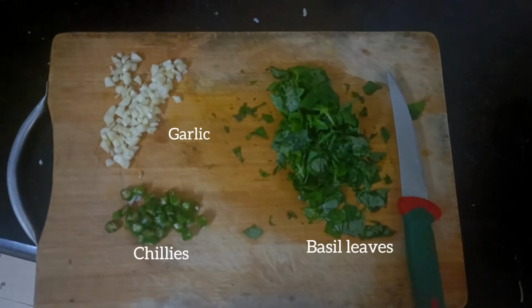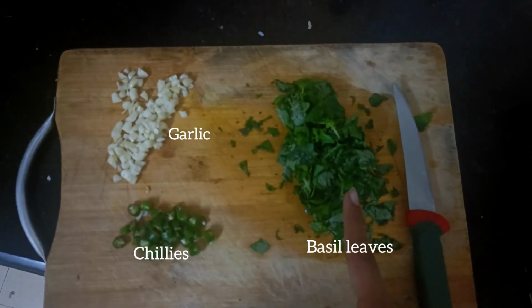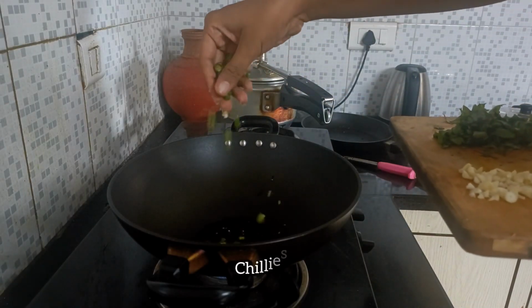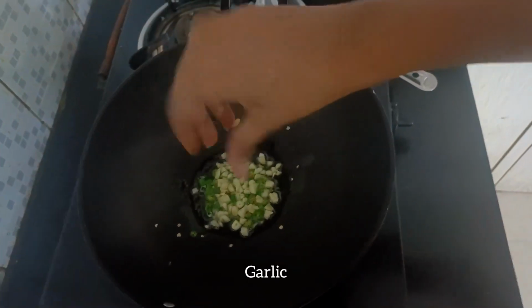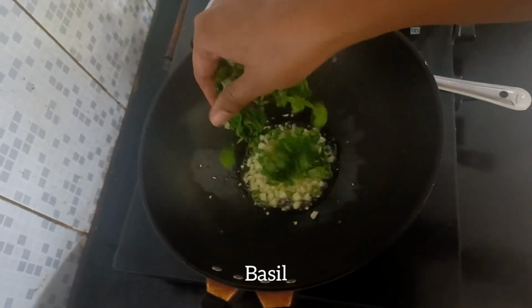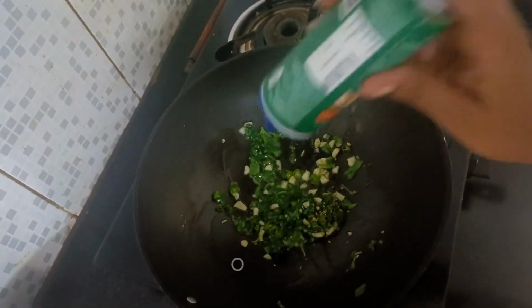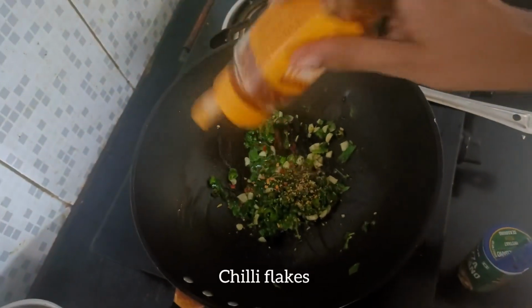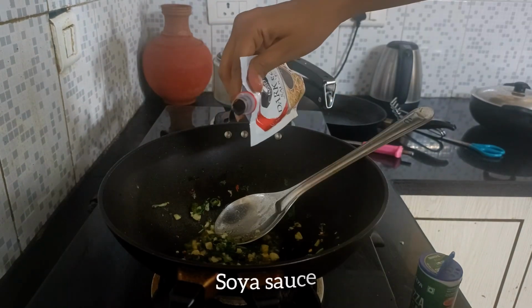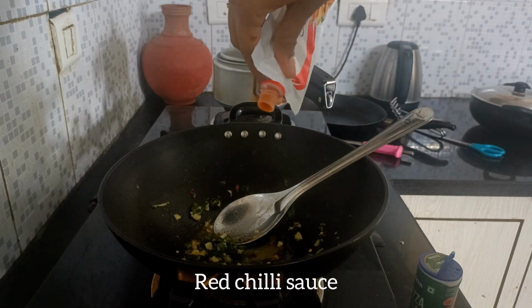I have all my ingredients ready. Some green chilies, minced garlic, finely chopped basil. In go the chilies. Adding some garlic. Saute it for a few seconds. Now I'm adding the basil leaves. Adding some oregano and some chili flakes. Also adding some lemon juice, soya sauce, some green chili sauce, and some red chili sauce.